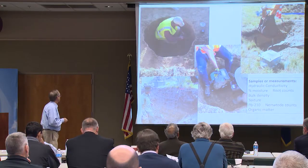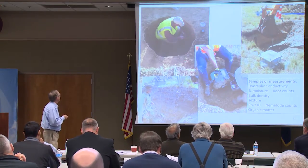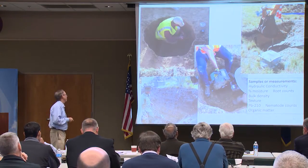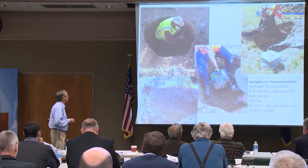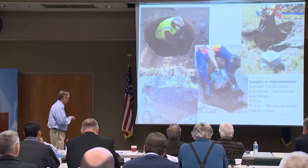The soil science guy did a bunch of analyses. I get to go out there and get samples for lead-210, which is sort of my pet part of this project, but lots of analyses were done. Everything from bulk density and moisture, root counts, nematode counts, all sorts of things.